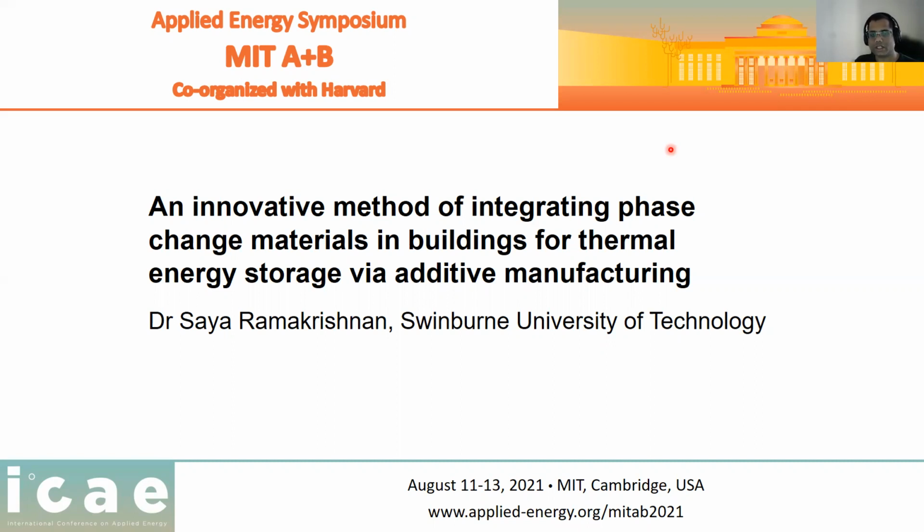Today, I'm delighted to share one of our recent works, which is using phase change materials with additive manufacturing for thermal storage enhancement in buildings.